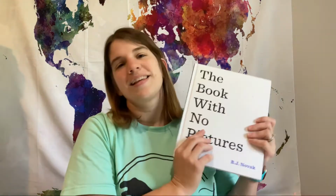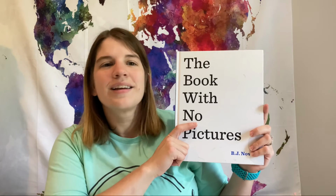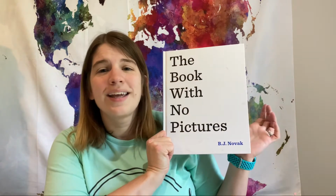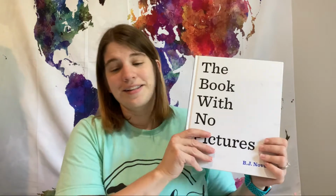I enjoyed it too. This one is the book that they would make me read multiple times every day if they could: The Book with No Pictures. If you haven't picked this one up, it is hilarious and the kids just love it constantly.